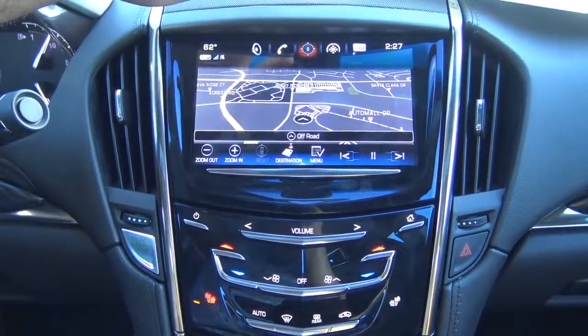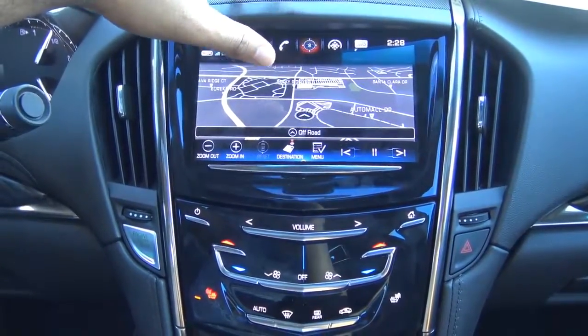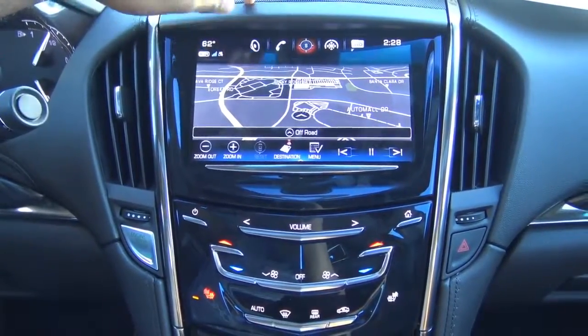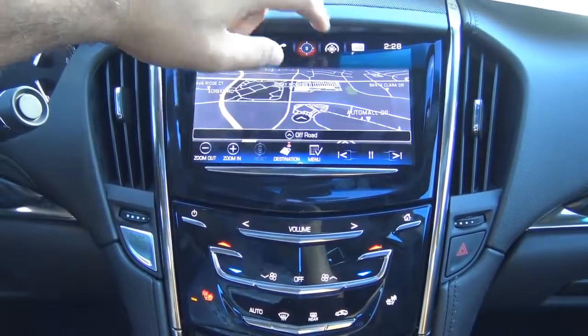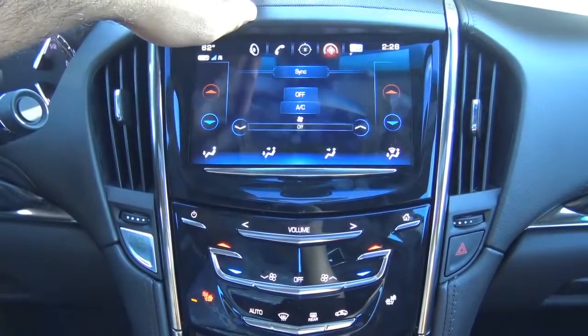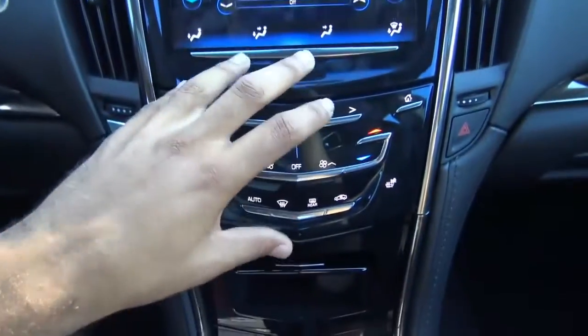Then right here is where you'll find your navigation system. The navigation system works fairly well. You can enter in your destination by voice, and the rendering and the map quality is okay. And you have 3D rendering of buildings, which is nice. And then over here you have your climate controls if you don't want to control it by the buttons down here.